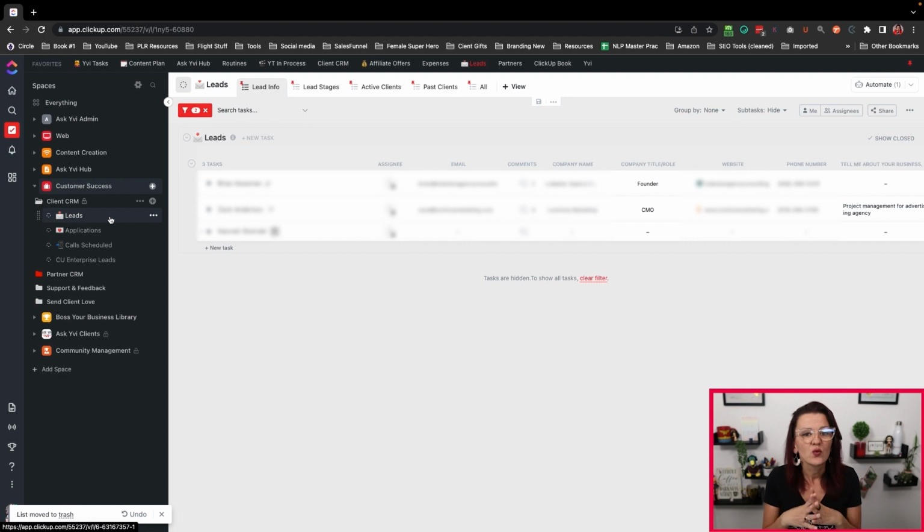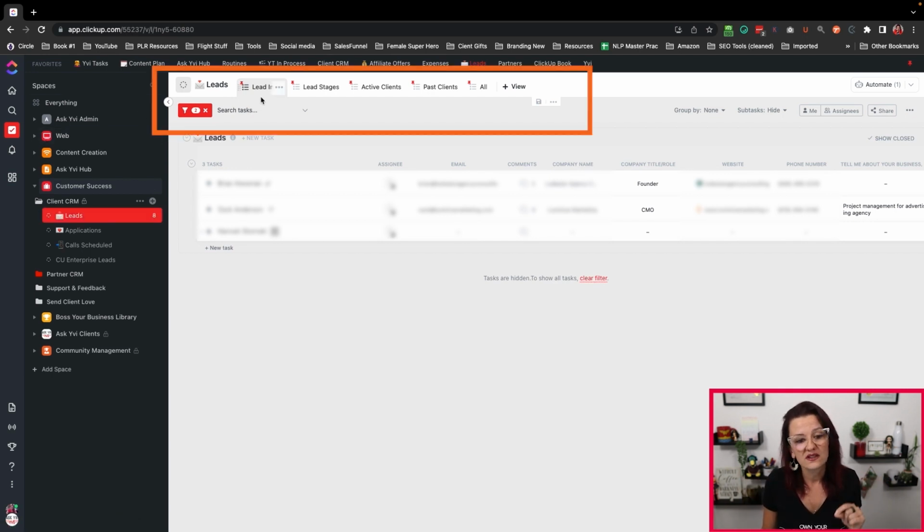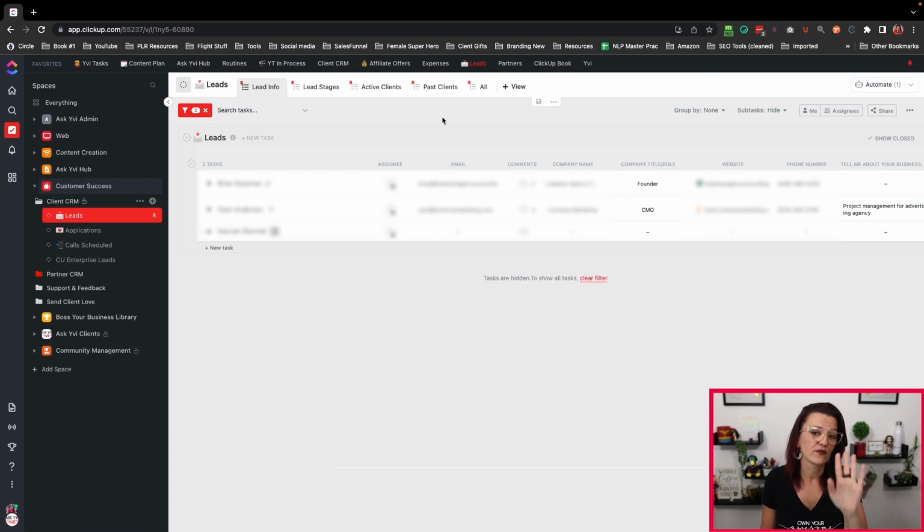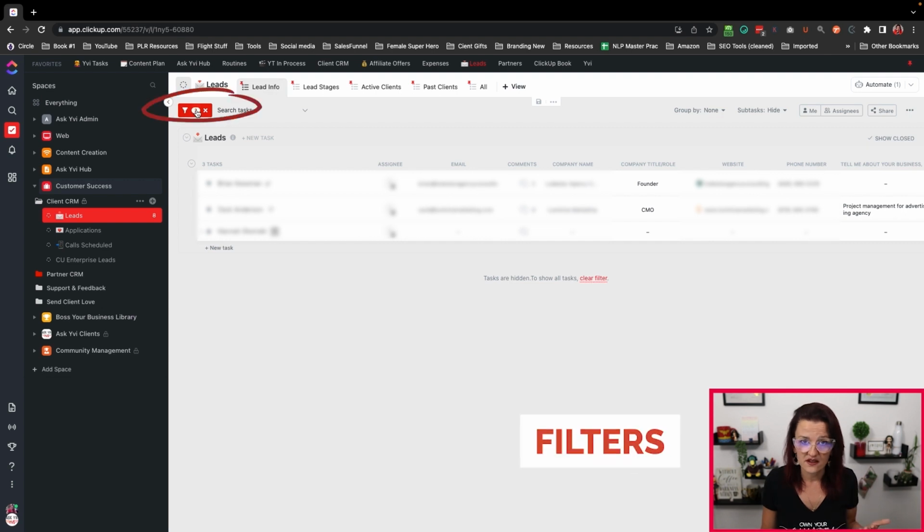Within Leads, you have all of your clients. Everything is right there. No, we are not working with relationships. It's just a mess. It doesn't help you anything in here. We want simple, clean, and usable. With that, we have multiple different custom views right up here in ClickUp. All of those are ClickUp list views, perfect for me. If you like your board view, you can use that too. And we then used filters to make sure it only shows what we want it to show.